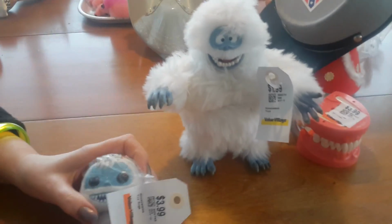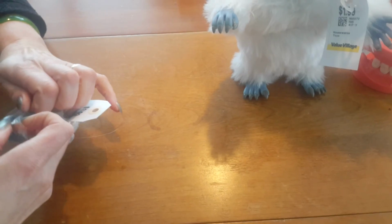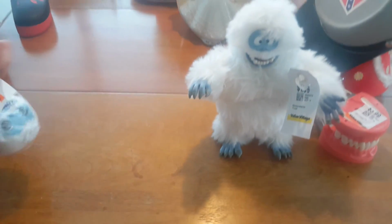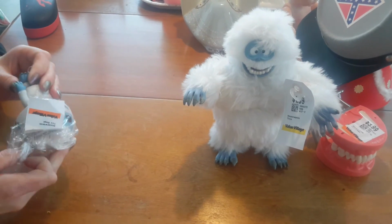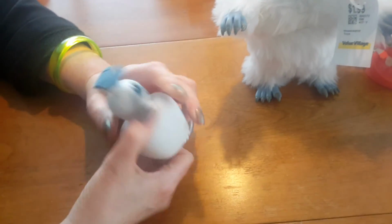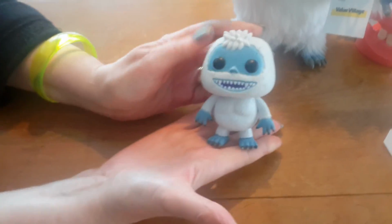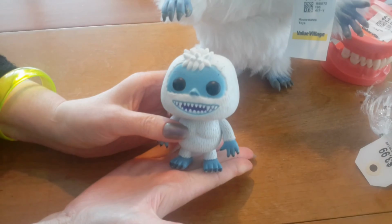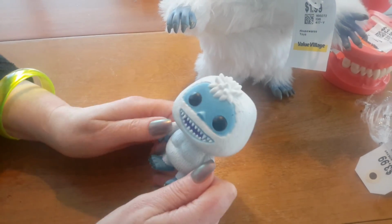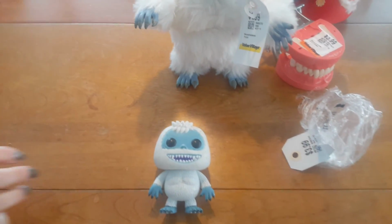I got this as a Funko Bumble. Big head. This was $3.99, 30% off. He's kind of dirty. But it's from 2011. So we got a Bumble thing going on here. This is a very cute one. Wow. His arms don't move. His head moves. That's fun.